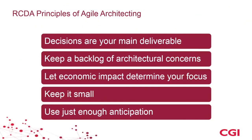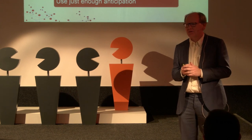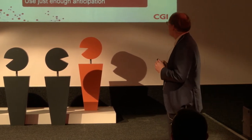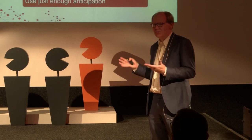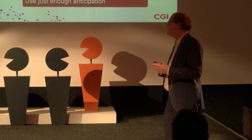Okay, so the principles of agile architecting that we got out of our CDA are, first of all, that architecture should not be looked at as a big upfront modeling process, but architecture should be looked at as a decision-making process. Architects are those people who actually make the most difficult technical decisions, or the most important technical decisions. Sometimes decisions that are not important are still difficult. So it's about important. But how do you determine how important a technical decision is?